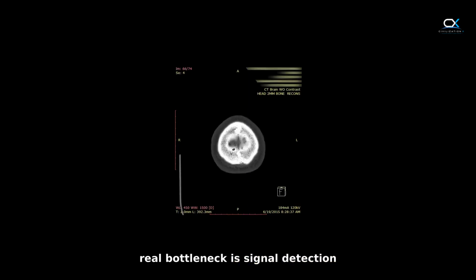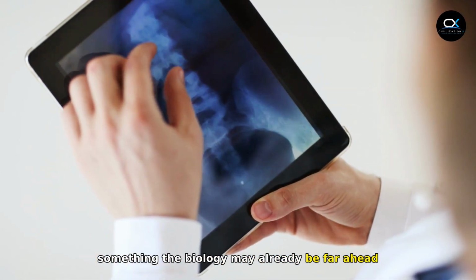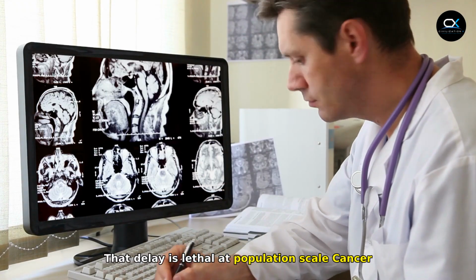Cancer often starts years before symptoms. The real bottleneck is signal detection. By the time you feel something, the biology may already be far ahead. That delay is lethal at population scale.